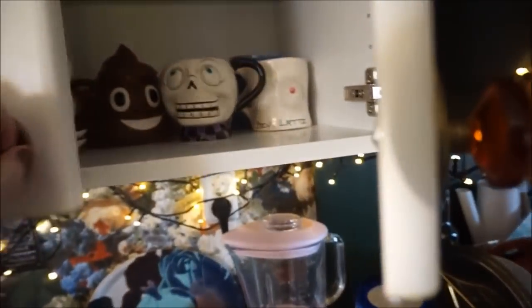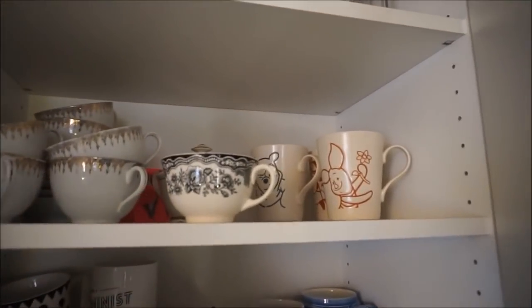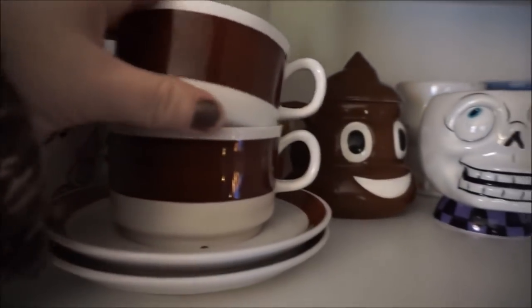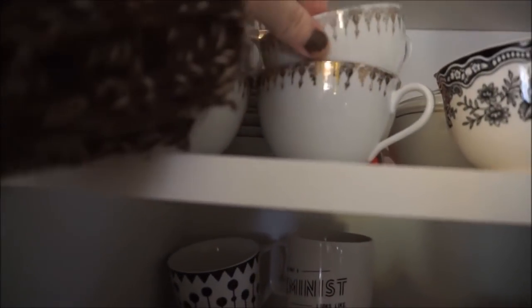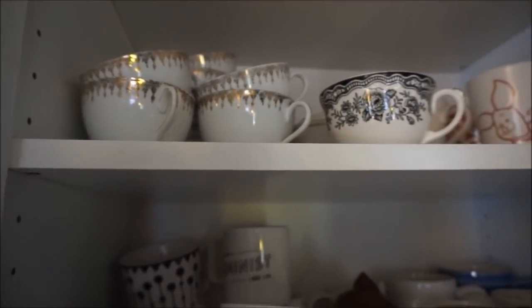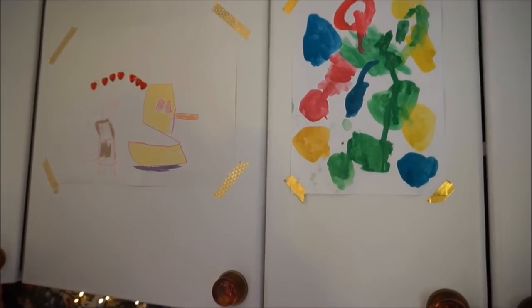And here I have cups and mugs and a picture. I have some pretty mixed collection. These I bought on Facebook because my step-grandmother used to have exactly the same ones. These are a great Tradera or Swedish eBay find. They are just perfect little tea cups, very thin and very pretty. And these are from 2 of my nephews.